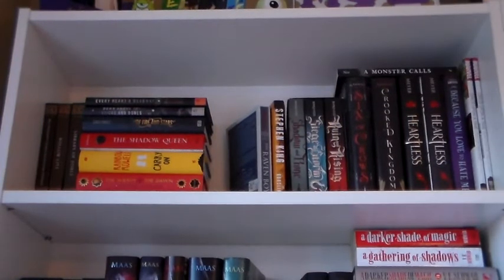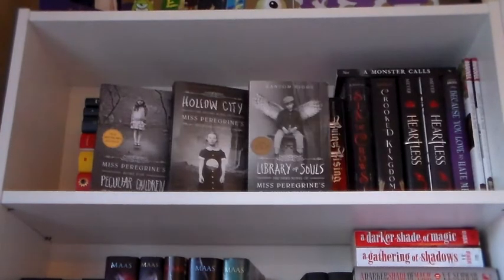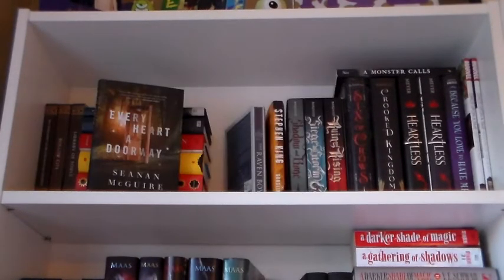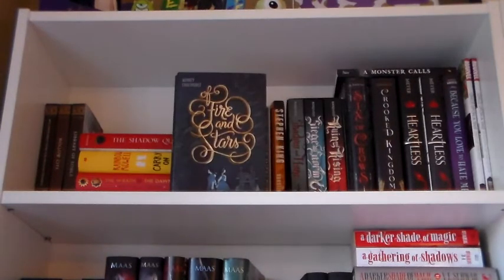If you can't tell, this is the first of my fantasy shelves. Miss Peregrine's Home for Peculiar Children, Hollow City, and Library of Souls, which make up the Miss Peregrine's Peculiar Children trilogy by Ransom Riggs. Every Heart a Doorway and Down Among the Sticks and Bones, the first two books in the Wayward Children series by Seanan McGuire. Of Fire and Stars by Audrey Coulthurst.